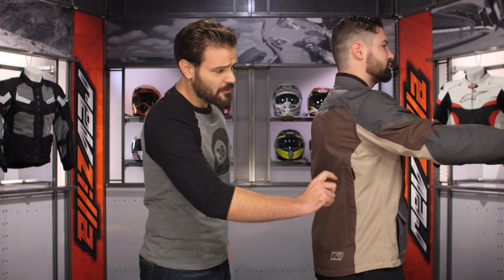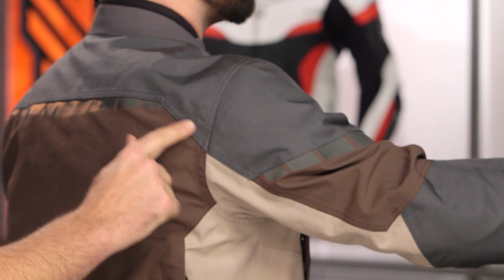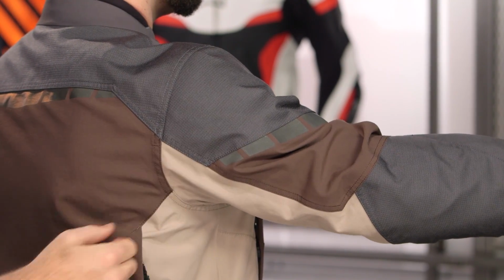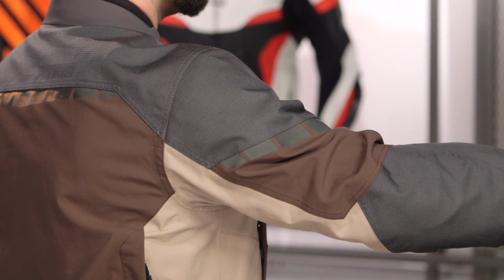Now, the other thing you'll note is that you can see that reflectivity carry along the back, and you'll also have that dual layer of stitching all the way throughout all these seams. So you'll notice that throughout all of this, it's dual safety stitched throughout the entire jacket.